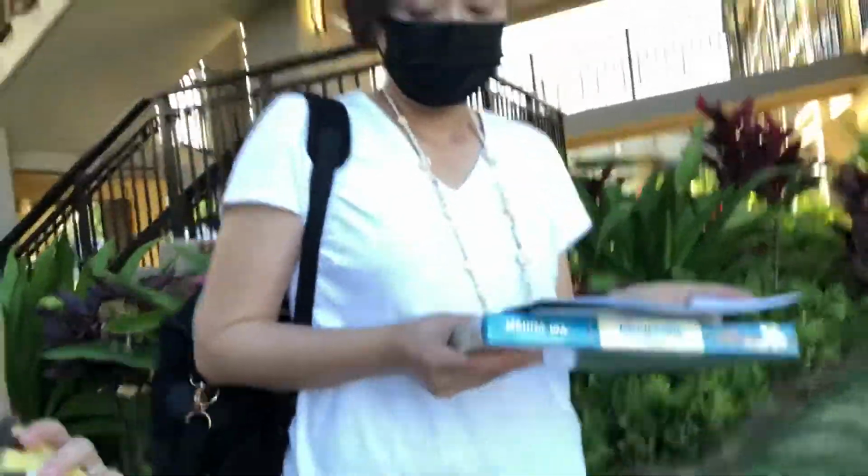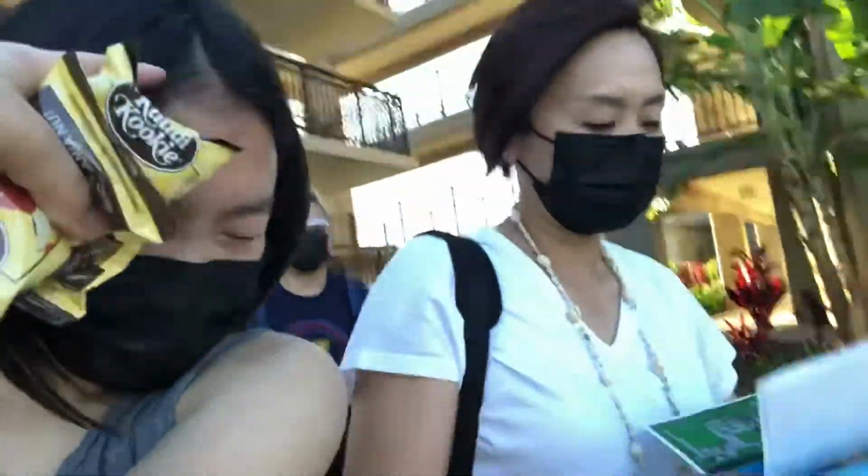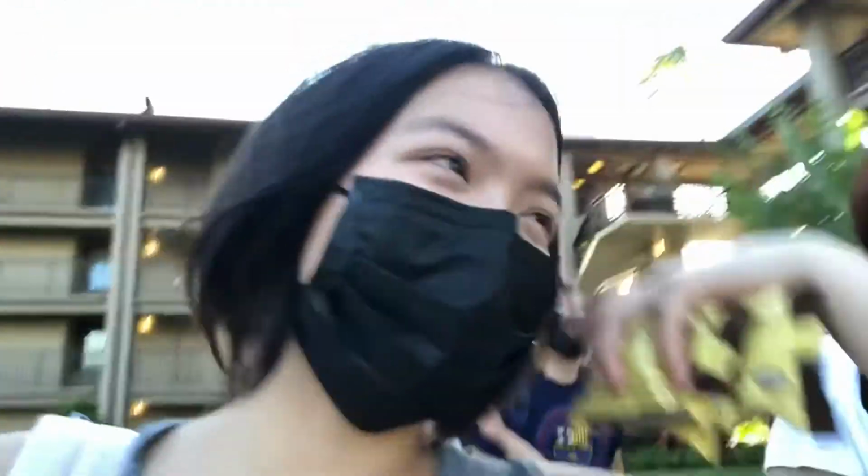So we arrived at Sheraton, Kauai, I think. We got a gift. Got the map. We have some snacks that they gave us. And now we're walking out to our hotel room, and we're going to show you them. You gotta look at the lobby. It's beautiful. Yeah, we'll show you that later.